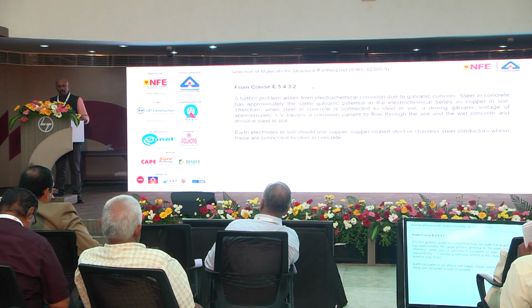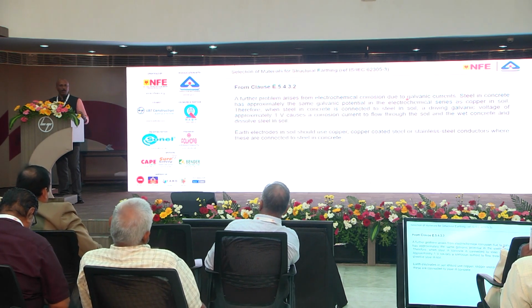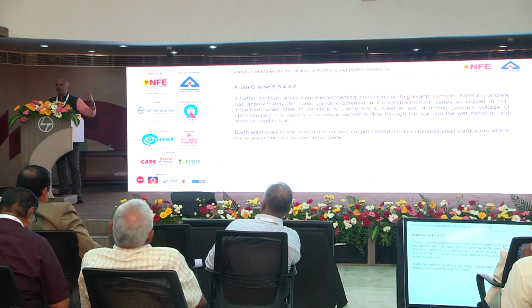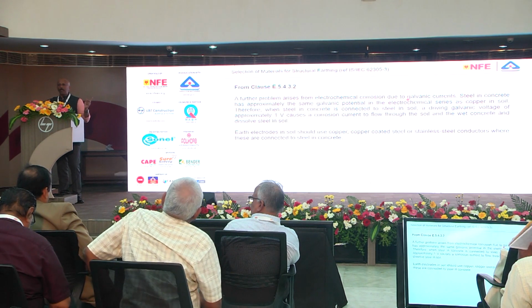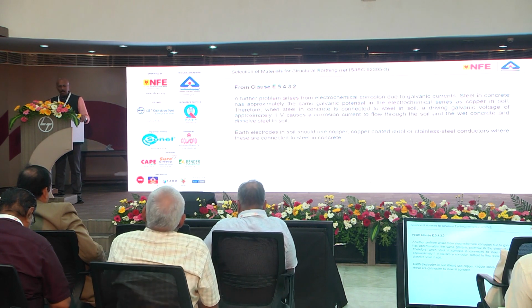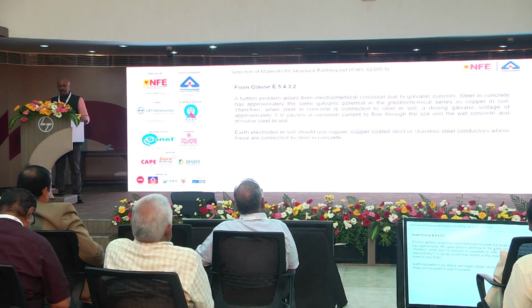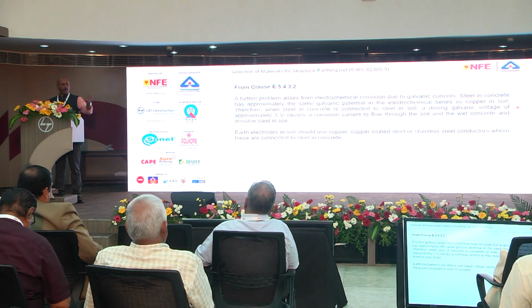Then the other one, the clause E 5.4.3.2: a further problem arises from electrochemical corrosion due to galvanic current. The previous one was about galvanized steel inside concrete. Now this is talking about galvanic effect between two metal parts. Steel in concrete has approximately the same galvanic potential in the electrochemical series as copper in soil. That means steel in concrete and copper in soil have the same potential.